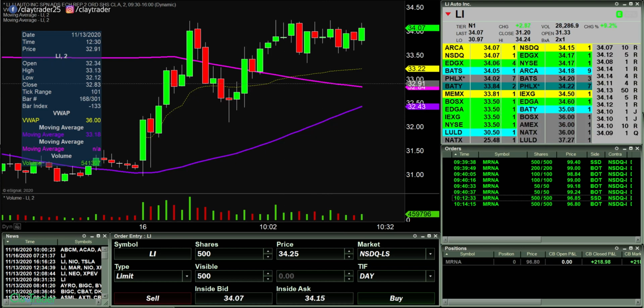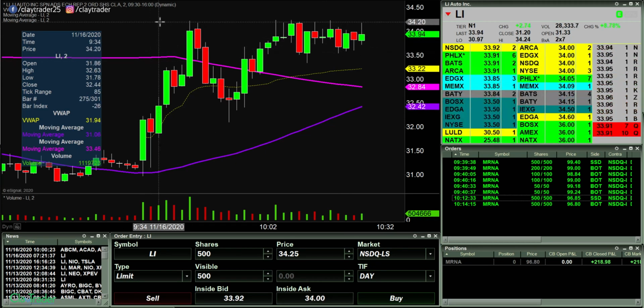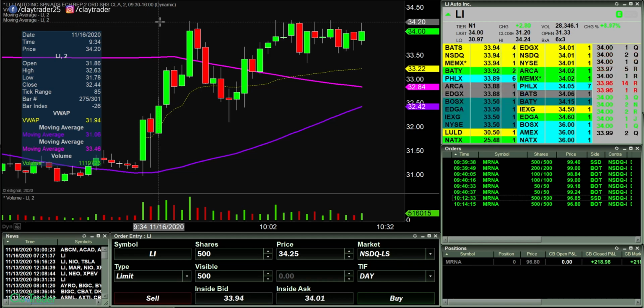How much time do we have left? All right, this candle. All right, there we go. And back down it goes. Okay, I will pause for now, but that's the idea right now, watching that 34.25.